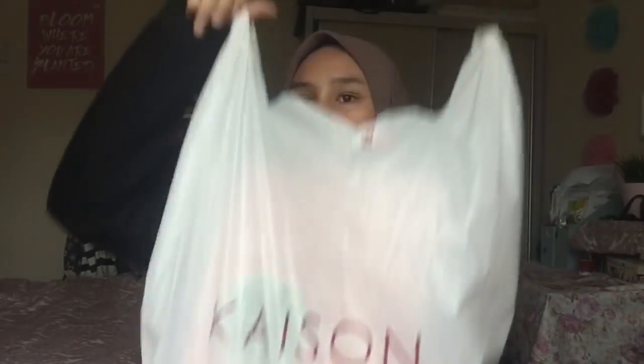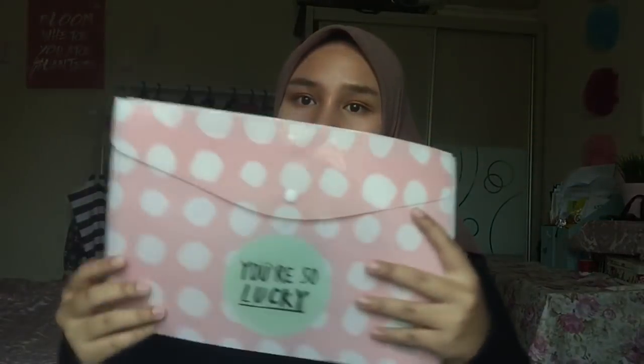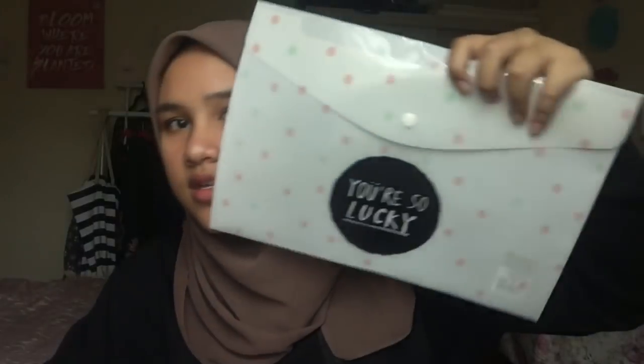Sorry, you got tired. I also went to Kaisuan twice, so I have first trip and second trip. So the first trip, the first thing is files. I actually can't decide which one is cuter, so I just got both. I really like this one better, not gonna lie.